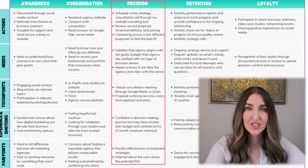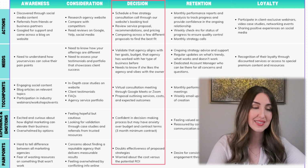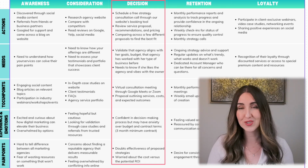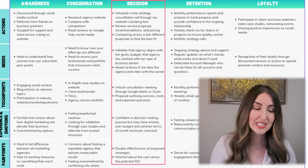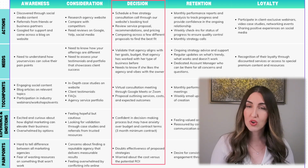So once we get through that stage of it, we get to the decision-making process. This is gonna look like scheduling a free strategy call to learn more, reviewing the proposal, the recommendations, and my pricing that I recommend to her during our call. And she's gonna compare that across a few different proposals that she's gonna get from different agencies. She needs validation that the agency is aligning with her goals, that the agency understands her, that they've done this before.